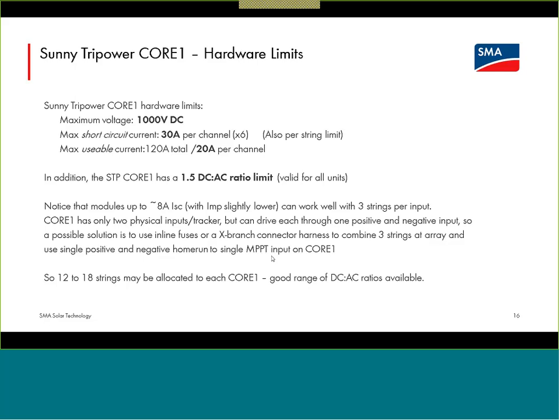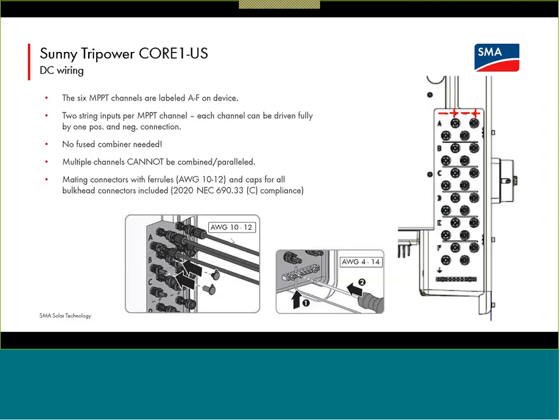I'm going to mention this again and again and again. Our repowering team has asked me to mention this ad nauseam. The one thing you cannot do with the CORE1 is combine or gang together the 6 tracking channels. So if you're using all 6 input tracking channels, at a minimum, you will have 6 positives and 6 negatives coming back to the inverter. So you cannot combine those 6 tracking channels in any way. You can bring more than 2 strings, perhaps if the current values work, to each tracking channel, but you cannot gang those 6 tracking channels together.